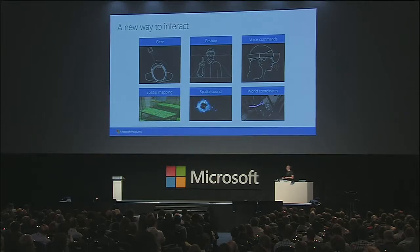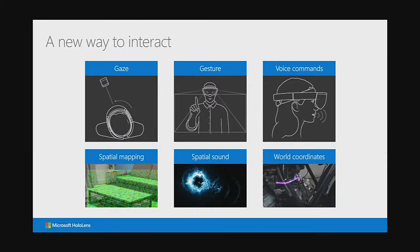As with all new platforms, there's a whole new way to interact. There are UX paradigms that you need to get used to. Not everything is going to be the same as we know. So let's just quickly mention these. And in the latter half of the talk, I'm going to go through and build some of this stuff so you can understand exactly what I'm talking about.